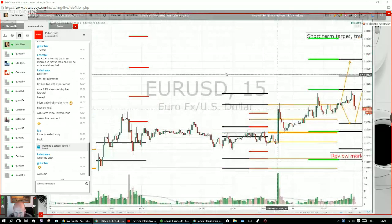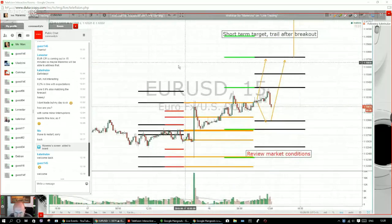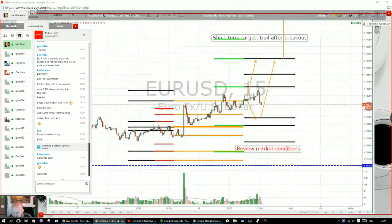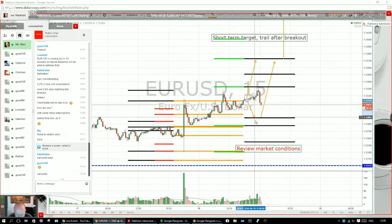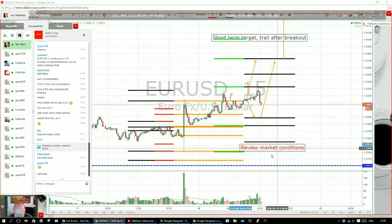All right, so what about euro dollar? What do we have here? Again, looking for buying opportunities here. Well, you have to remember that it's Thursday, a bit different day than others, so the price can actually give us some surprises as well. So this is the level where I will review the market conditions. So this is the one. It's basically the final level where I'm going to look for buying opportunities.